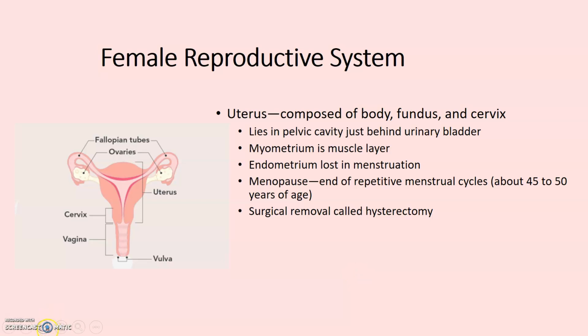Okay, so we're going to talk about the uterus now. So let me get the blue pen here. The uterus is made up of the body, the fundus, and the cervix. So remember, body and fundus. We heard those terms before with the stomach. So here's the body of the uterus, and then the fundus is the turn. The cervix is the superior edge of the uterus.